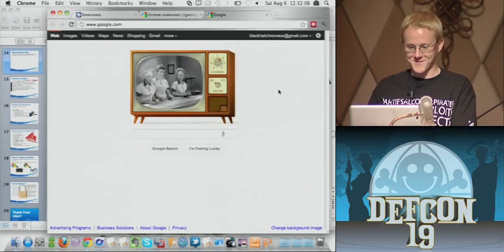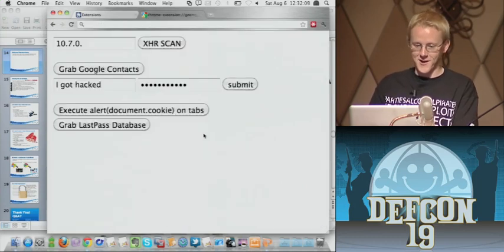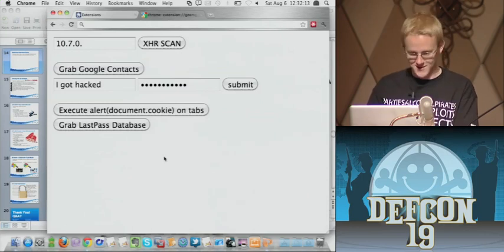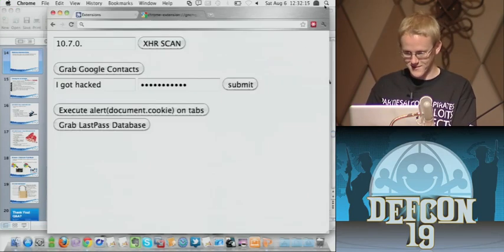Yeah, I Love Lucy. All right, so then another fun one, which hopefully doesn't kernel panic your Mac again. I kernel panicked my Mac earlier.